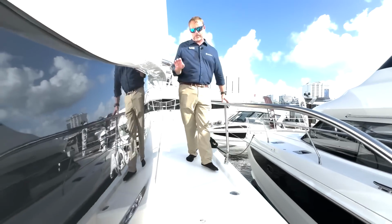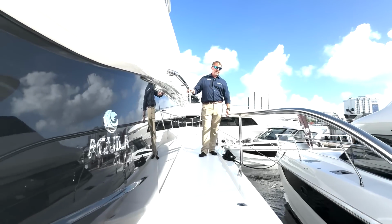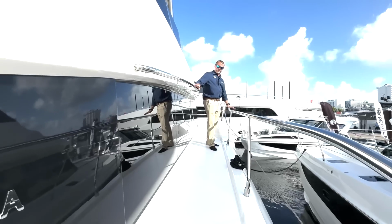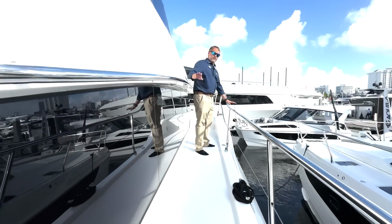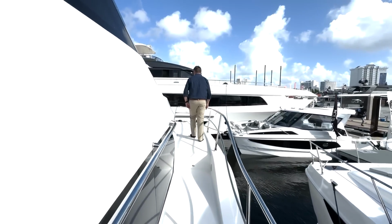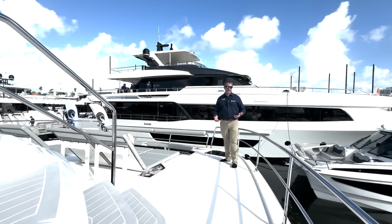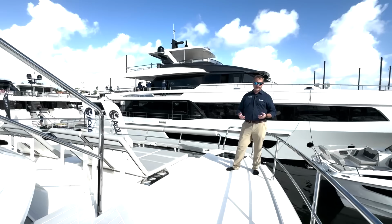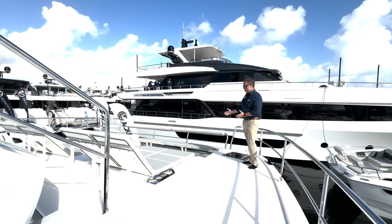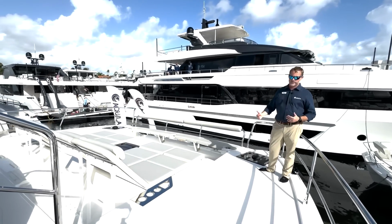Stepping up onto the sponsons, heading to the bow, you can notice that we've got big oversized stainless handrails, guardrails, stanchions. That's synonymous throughout the Aquila brand, making sure we've got handholds throughout the boat. As part of the new Aquila design on the 50, what we've been able to do is really maximize all of the entertainment and social zones on board. Up here in the bow area, we actually have a nice sitting area that's a little bit recessed down into the deck.